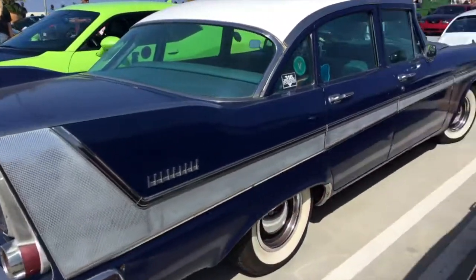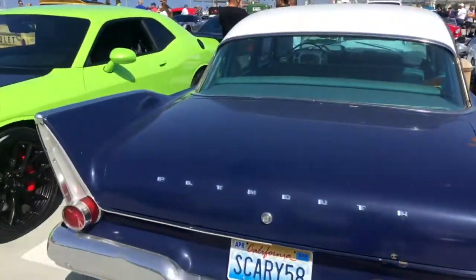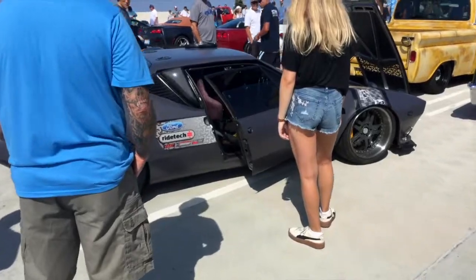is this? How you doing? Look at that, classic with a tach on the dash, Plymouth, and then a cool looking Challenger. Now this has been here before, this has been our car of the week in the past.